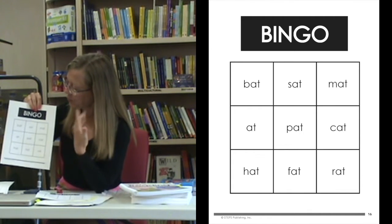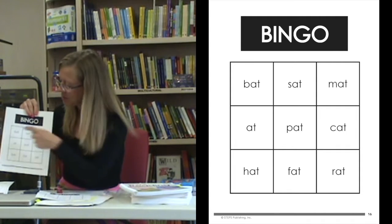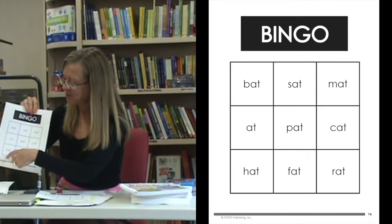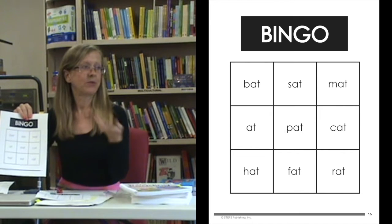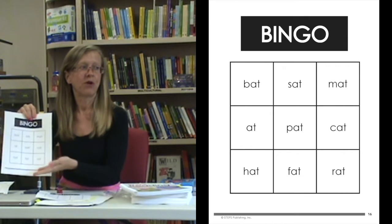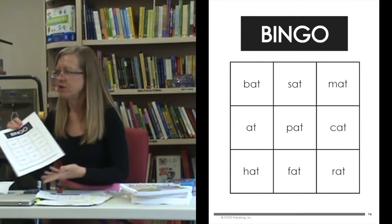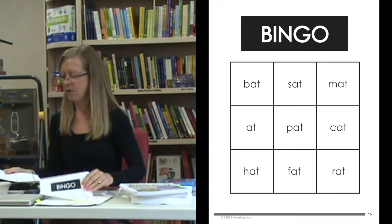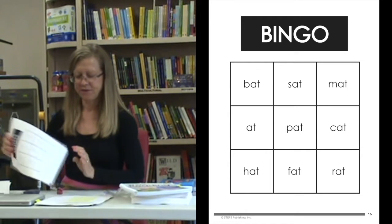So the way you win is you cover 3 words in a row, either this way, this way, this way, or this way. Sometimes kids want to keep playing. I want to cover the whole board, or I want to win again. It's fine, whatever they want to do. Just go ahead and do it. But this they also really love.